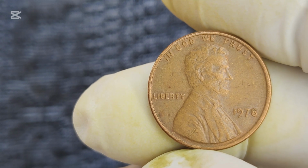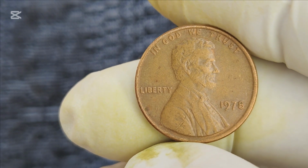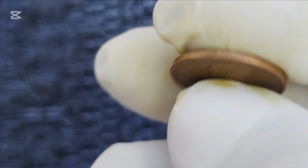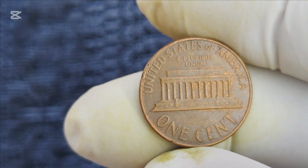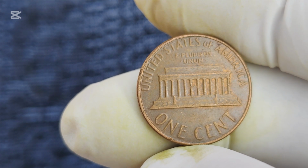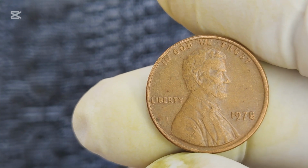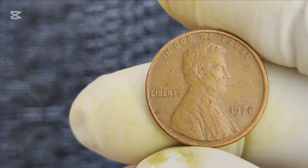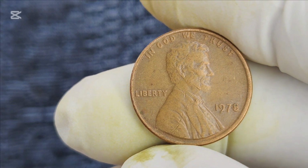Some 1978 Lincoln pennies exhibit a dramatic doubling of the date and lettering, making them highly desirable among collectors. If you find a penny with a clear doubled 1978 or Liberty, hold on to it. Off-center strikes. These errors occur when the coin blank is not properly aligned in the press, causing the design to be misaligned. Depending on how far off-center the strike is, such errors can be worth hundreds or even thousands of dollars. Transitional metal error, the holy grail.